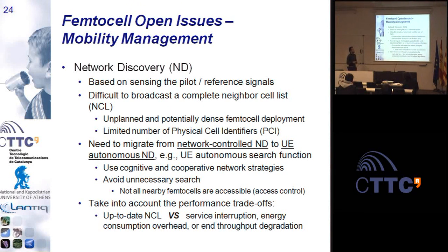Now, moving on to the network discovery procedure, as you may all know, network discovery is usually performed by sensing the pilot or reference signals broadcasted by the cells. Given that femtocell deployment is unplanned and that we have a potentially dense femtocell deployment layout, and given that we have a limited number of physical cell identifiers which are being reused, each cell is unable to broadcast a complete neighbor cell list, meaning the neighbor cells in its proximity, in order to facilitate the user equipment during network discovery.